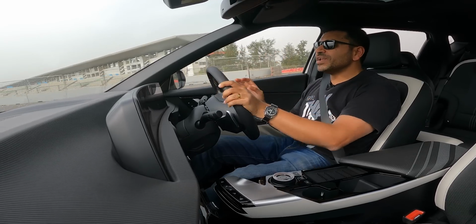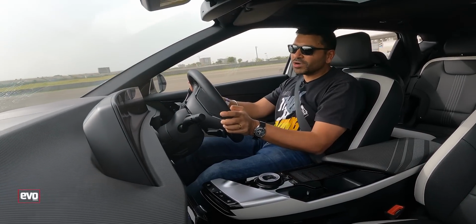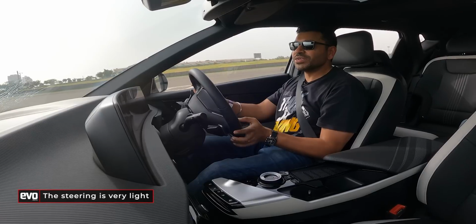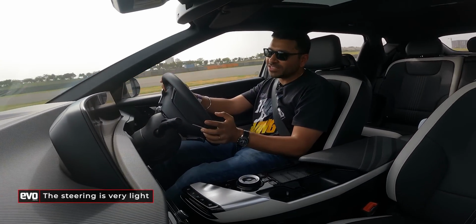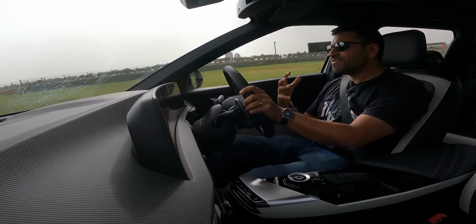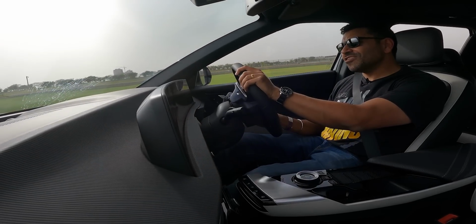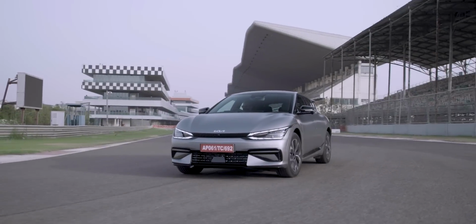What the EV6 does not have is great steering. I think it's just too light. Right now we are in sport mode. There is this drive mode button out here where you can toggle between eco, normal and sport. But even in sport, there's not enough communication. It's sort of dead, the steering.